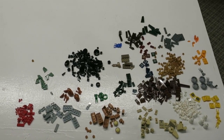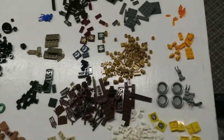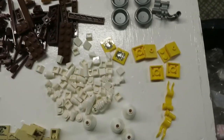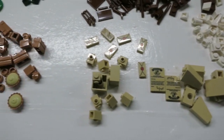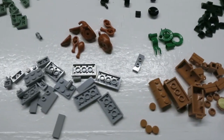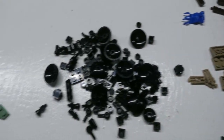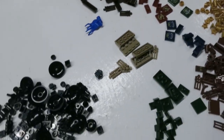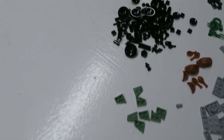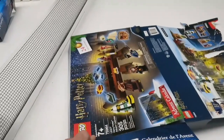Alright, so these are all the parts for the 2 advent calendars except the minifigures. Some really useful stuff in here. Honestly, I would rather buy this than any Star Wars. Even, you know, for an exclusive minifig, that's all I find Star Wars good for. But if you had a couple of Harry Potter sets, things like that, this is very useful for builds. Here, I kind of destroyed the box on the front. Well, some of it.